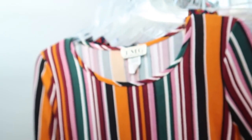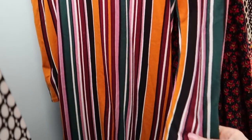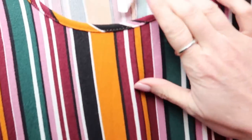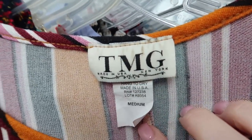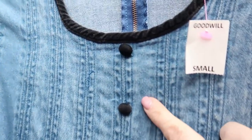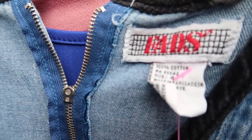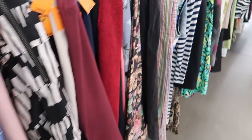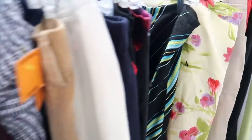And then this corduroy one, this one was interesting because it looked like it was a vintage tag, but it looked more like a modern style, like a LuLaRoe piece. So I was kind of intrigued by the color, but I left it. I think a fun vintage denim dress is always a thrift store staple. I love the Fads tag, but I didn't need it. So I moved on over into the skirts for a quick look.